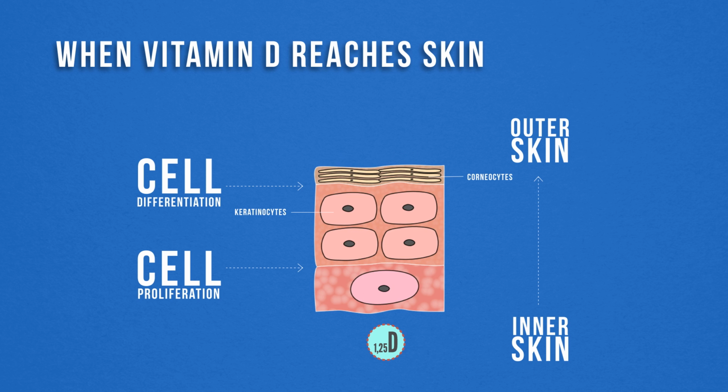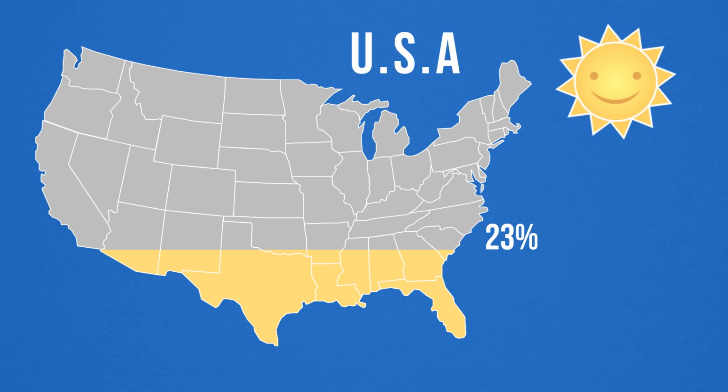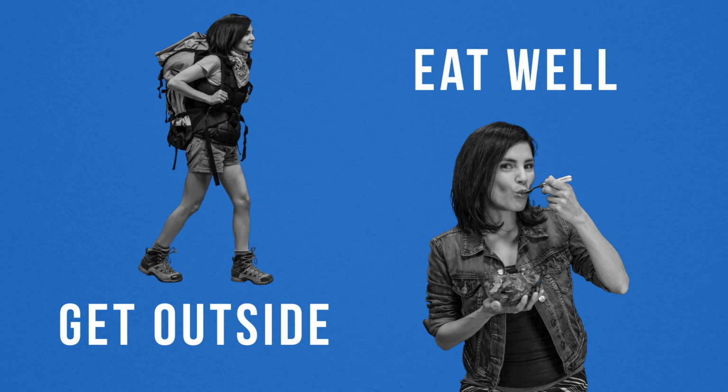The recommended daily allowance of vitamin D is 600 IU, and chances are pretty good you aren't getting it. According to a 2009 study published in the Archives of Internal Medicine, only 23% of Americans get enough vitamin D. So the next time you need an excuse to get outside or eat a healthy meal, remember, a little of either is good for your bones, immunity, and skin.